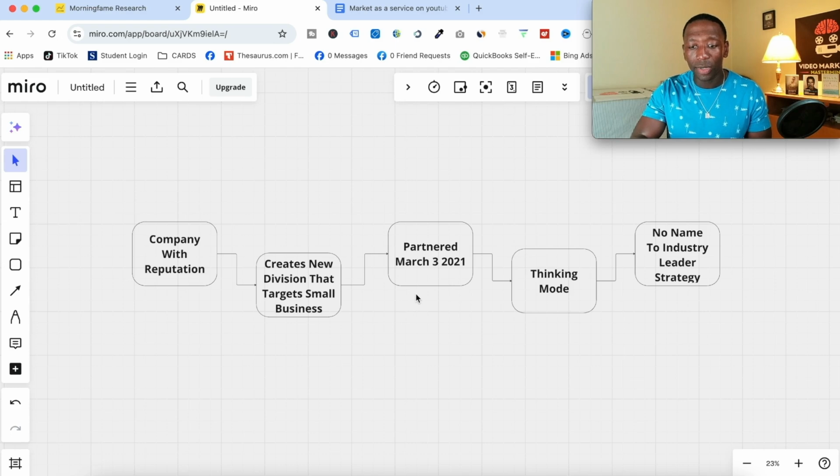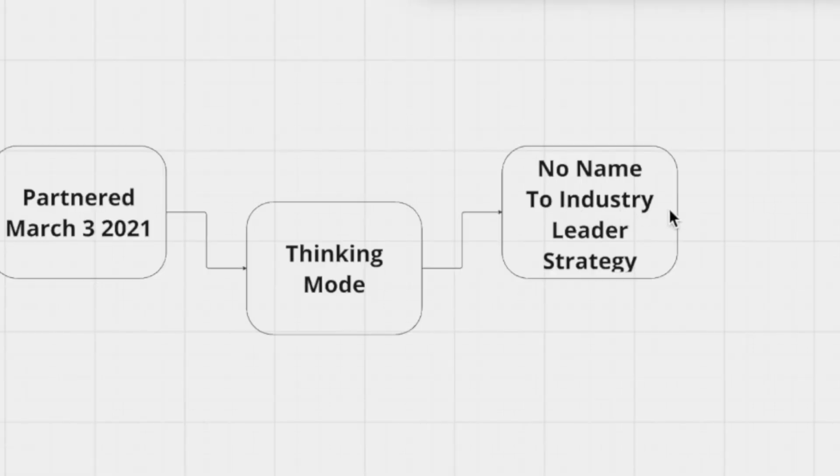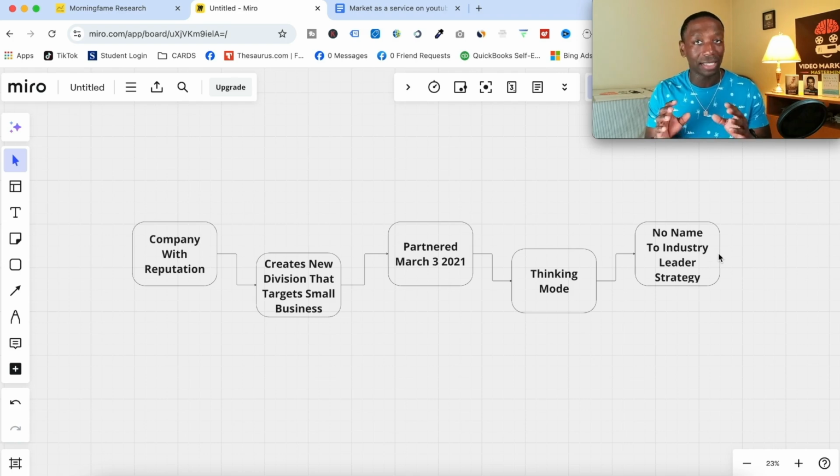So when I partnered with them, I said, okay, I need to go about this different in my marketing. I need to use more of a broad strategy, right? Now, what I call it is the no name to industry leader strategy. Now, I'm about to break this down literally step by step so you can understand exactly how this works.